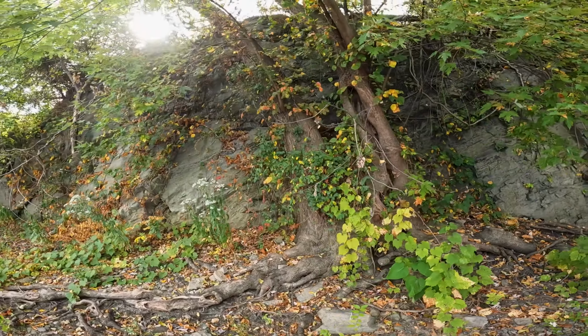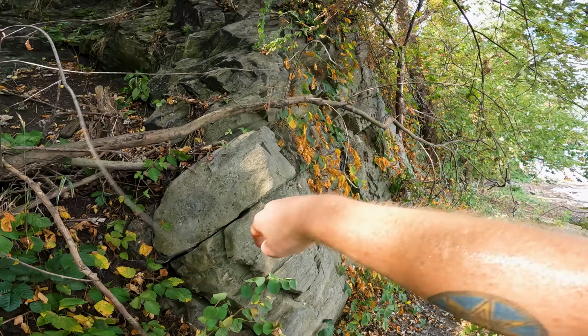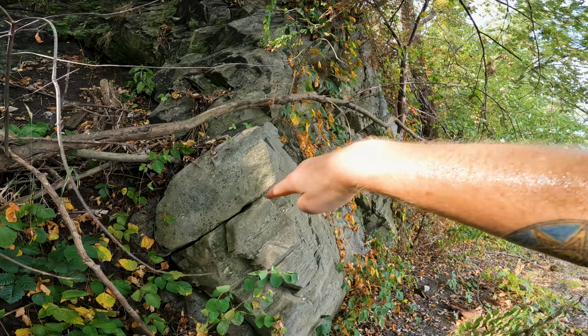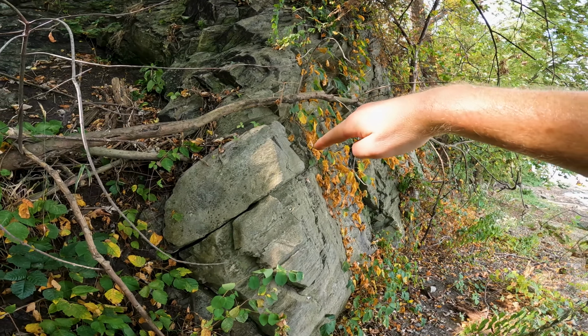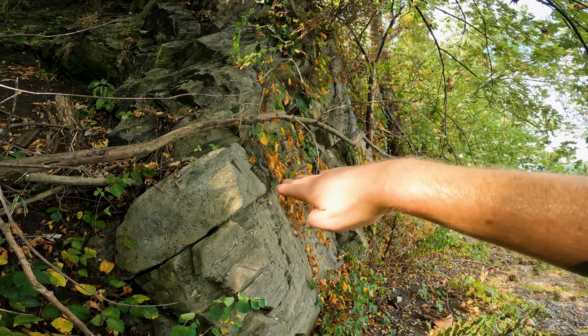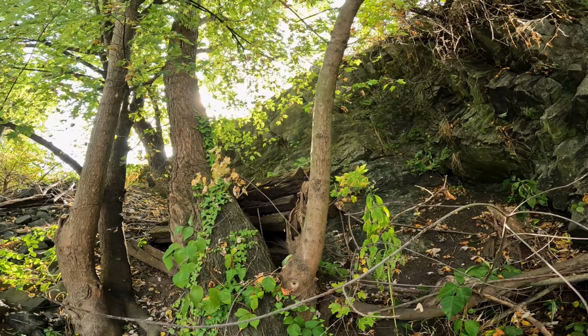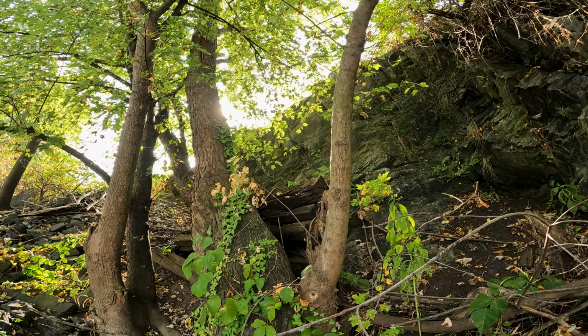And here's some more. See those little tubes right there? And then right here you can see this is fill from the railroad. But this might be an original. See that right there? So that's the bedding, right? So I think it would be dipping that way and striking up that way. But you can see how they're oriented here. We got some very old railroad ties up there.